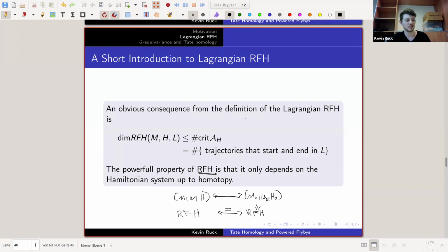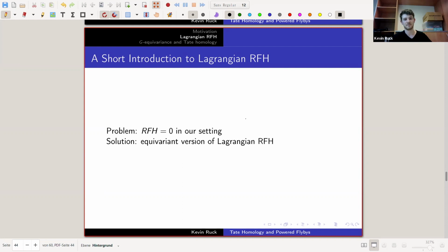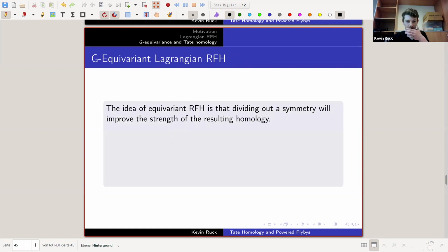Now in our case, we have a small problem, and that is that if you go ahead and calculate this Rabinowitz Floer homology, it turns out to be 0, which is of course not really what we want for our estimates. So we needed a solution, and the solution we came up with is using an equivariant version of the Lagrangian Rabinowitz Floer homology.